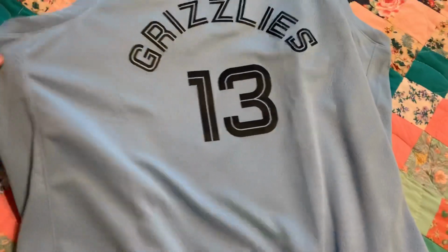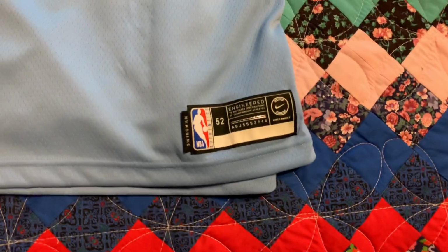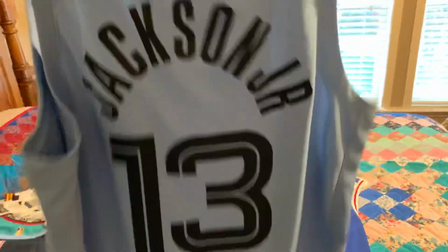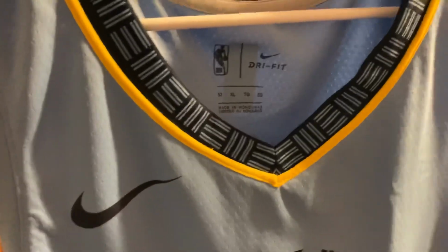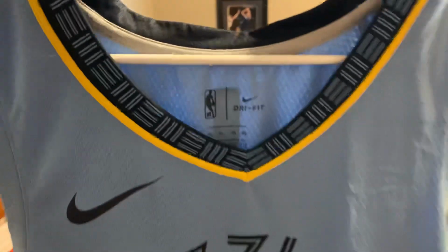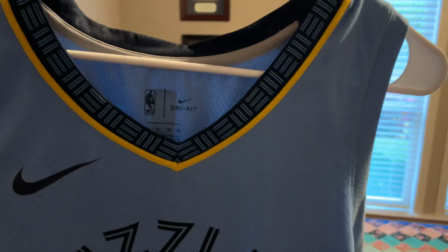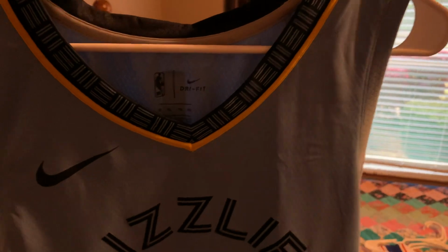And then we have Jaren Jackson Jr. This is the statement jersey, Swingman from Nike, 52, extra large. We got Grizzlies 13 on the front. And then on the back, 13, Jackson Jr. And the collar up here, it's really interesting. It spells MEM with the little logos they have for it, and they represent the different shipping containers that come in and out of Memphis. Apparently, Memphis is a big hub of transportation, so there's like railroads, airlines, water, like ferries, and one other one I can't remember off the top of my head, but that's what those are supposed to represent.